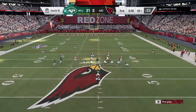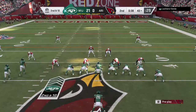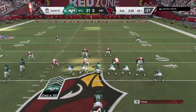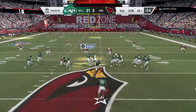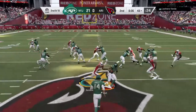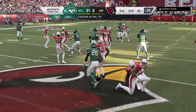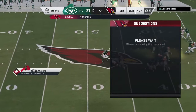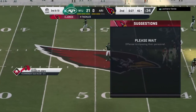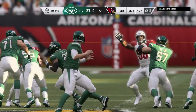So 2nd down, still 10 yards to go. Ball on the 43. They'll run it with Bell. And that'll hurt the average a bit as this time they're able to get him behind the line. It'll be a loss of a full 3 yards there, and it also brings up 3rd down. Right here, right outside.